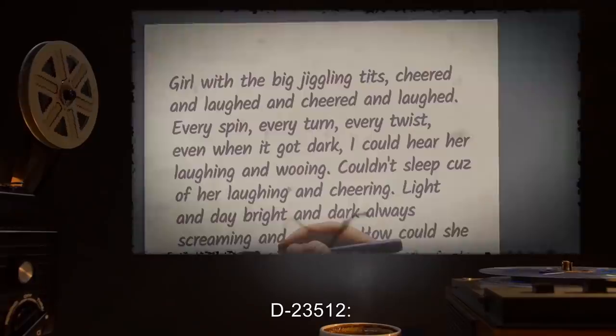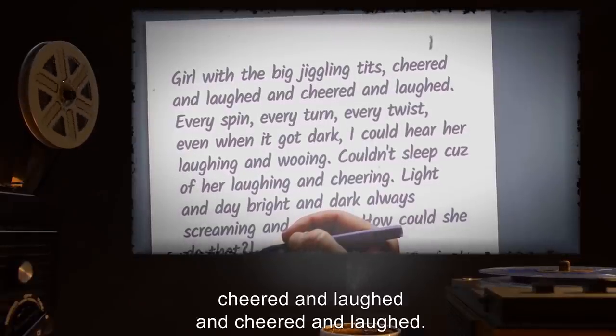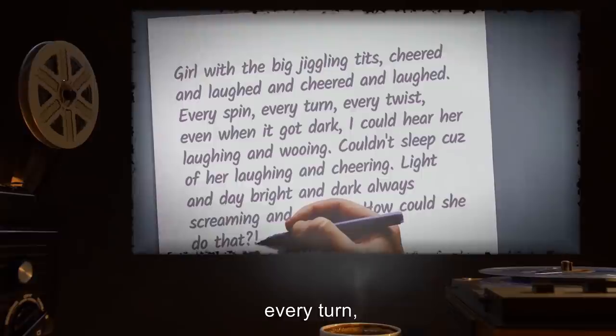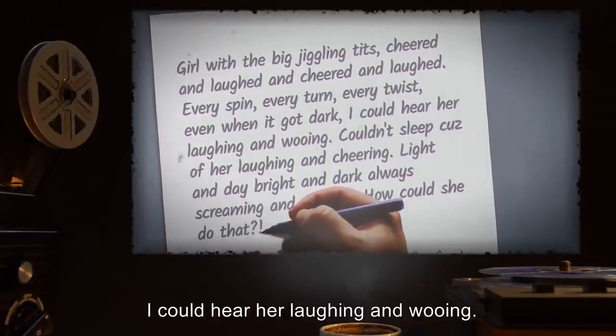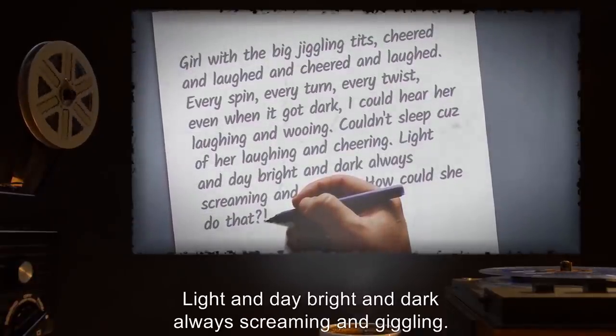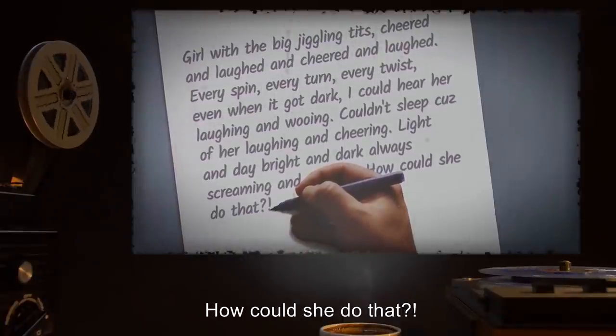35784. D-23512: Girl with the big jiggling tits. Cheered and laughed and cheered and laughed. Every spin, every turn, every twist. Even when it got dark, I could hear her laughing and wooing. Couldn't sleep because of her laughing and cheering. Light and day, bright and dark, always screaming and giggling. How could she do that?